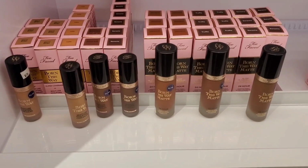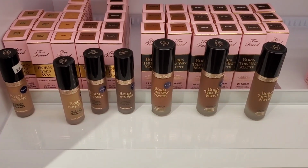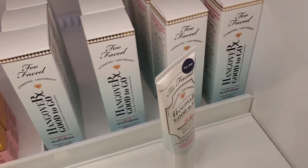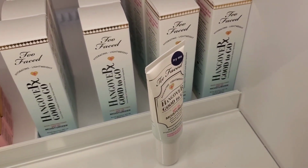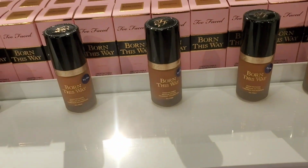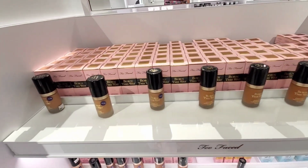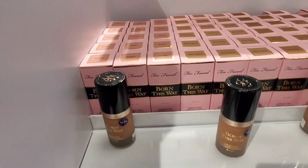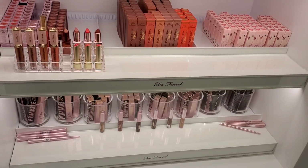They also had darker shades for their Born This Way matte foundations. Not a lot of shades to choose from. Then this mini size was there as well. Also Hangover RX Good To Go SPF 15 moisturizer. Born This Way original foundations in darker shades. This all was for 40% off from its original price tag.